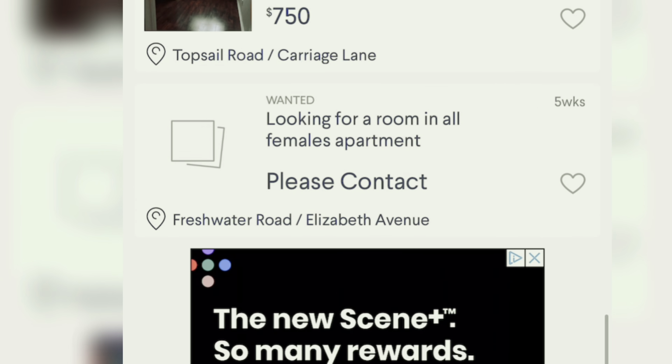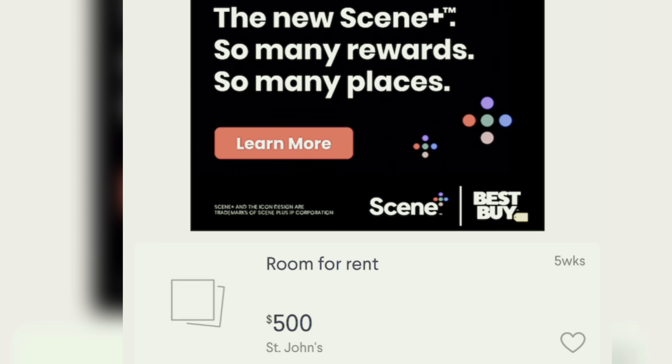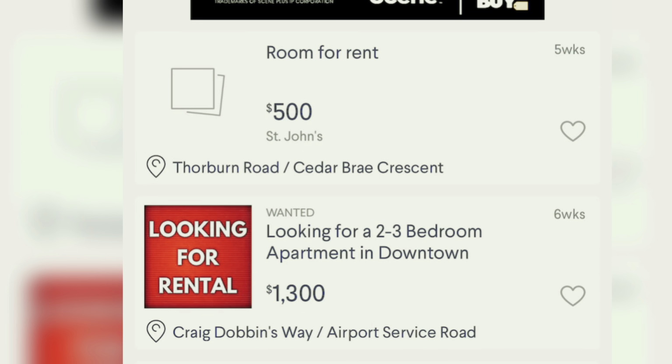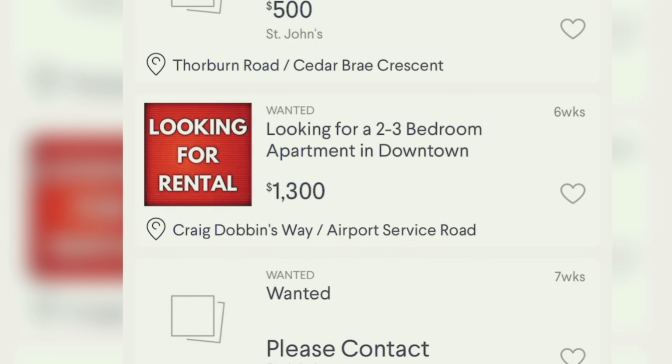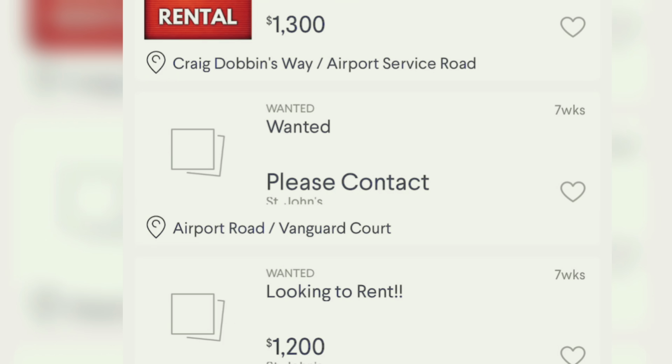These are other listings, but wow, I am very surprised at how many people are looking for an apartment and how expensive it is to rent one. So as you can see, the price ranges from $1,000 and up. I do not see anything below $1,000. If you see one, then have a second look, because that's a good deal there.